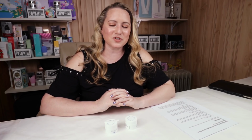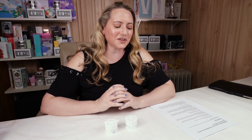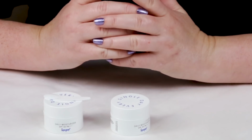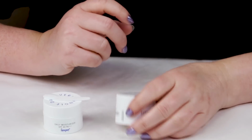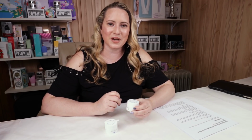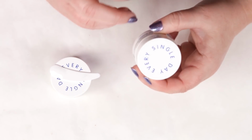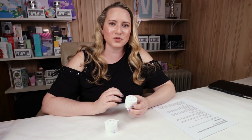My first one is packaging, and obviously not a huge fan of the jar packaging. It's probably the major disappointment of this product. I just personally don't like having to dig my hands through a product, and there are a few ingredients which could be a little sensitive to light and air.